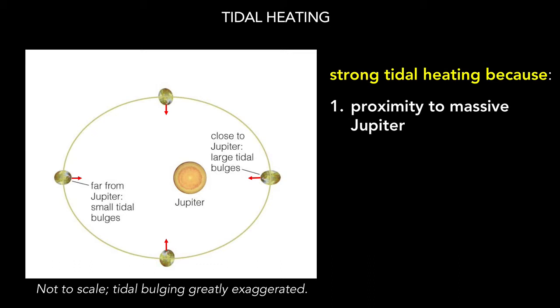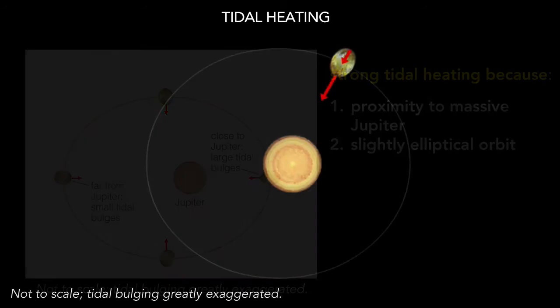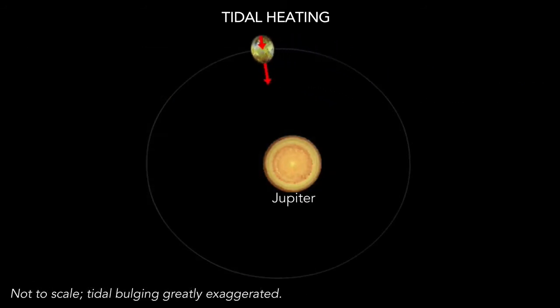If Io had a circular orbit and therefore kept exactly the same face to Jupiter at all times, the tidal force across it would never change and there would be no tidal heating. So the second reason for tidal heating is that Io's orbit is slightly elliptical, which means the precise tidal force changes as Io orbits. This animation shows the idea.